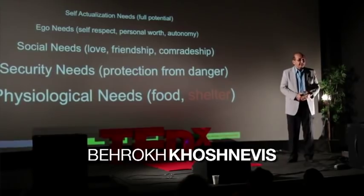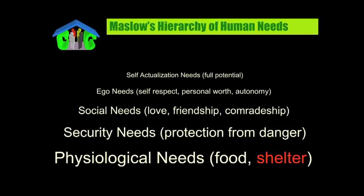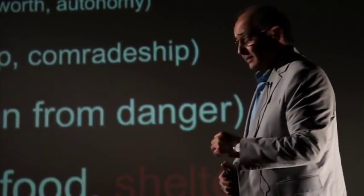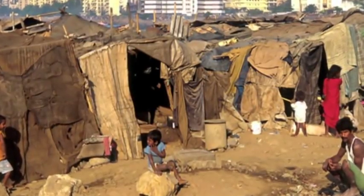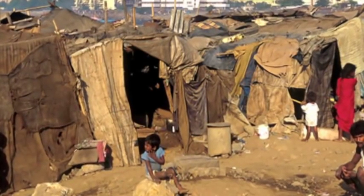Maslow, the renowned American psychologist, identified the pyramid of human needs, at the base of which are the two essentials, food and shelter. So shelter is the topic of my presentation tonight. At the dawn of the 21st century, unfortunately, this is the condition of shelter for nearly 1 billion people in our world. These slums are the breeding ground for disease, crime, illiteracy, and overpopulation.